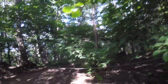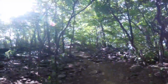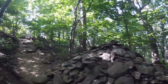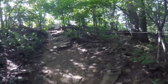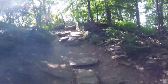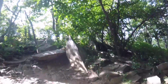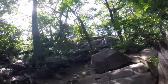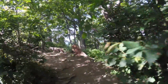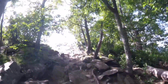I remember all this before, but there's some ropes up now. Looks like this is the way to go. Big pile of rock. And we'll head up here and then head the 0.25 back to the trail. It didn't take long to get down here, but it's going to be uphill back to the trail, which sucks. But this view should be pretty good.